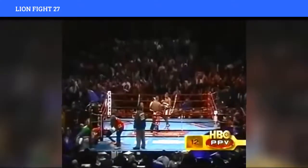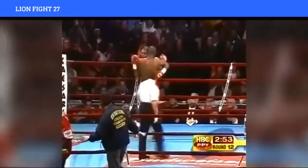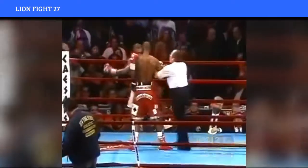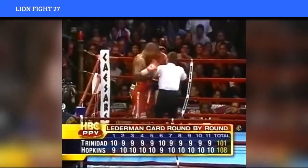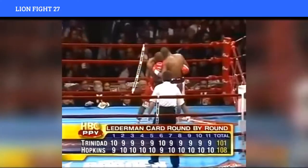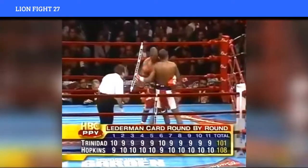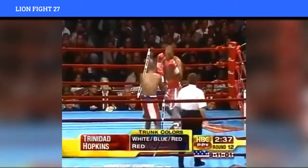Be the last ditch round of his career. Harold, how do you have it coming to the 12th? Hopkins, 108, 101, 9 rounds to 2. Bernard Hopkins. I only gave Tito Trinidad rounds 1 and 6. All the rest of Bernard Hopkins boxing beautifully from the outside. Get out, get out. Hopkins better go for safety and get a knockout.